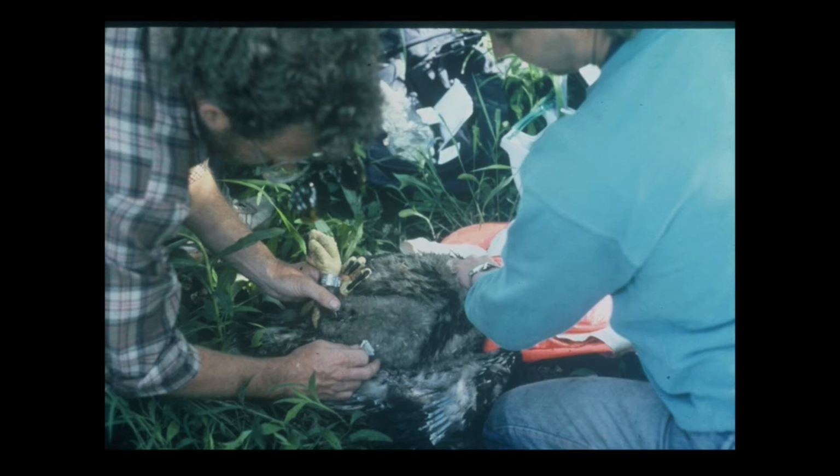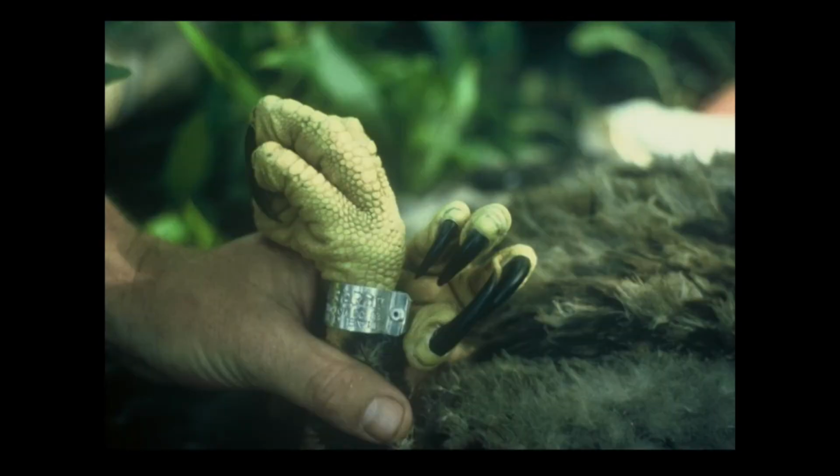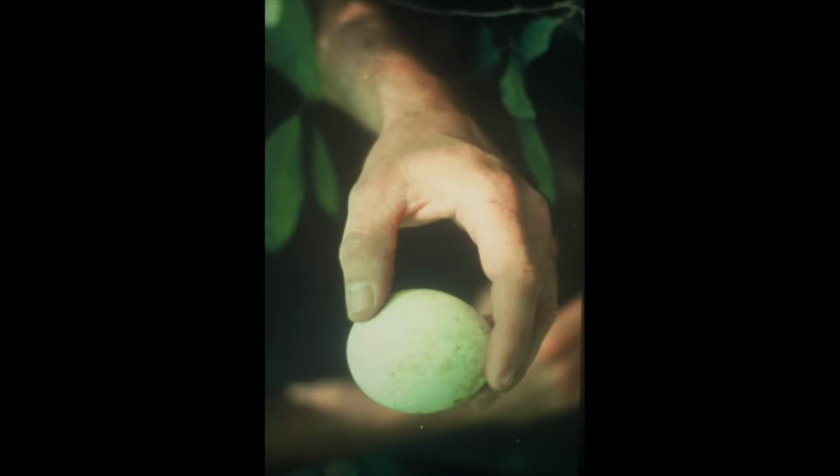They would do some blood samples, study how much contamination, what chemicals were found within those blood samples. They would take feather samples. Any of the eaglets that were in the nest would get banded so they'd be able to keep track of where they ended up. And they even studied what they were eating by looking at what leftovers were in the nest. Any unhatched eggs that they found in the nest, they would take out and send out for testing, once again looking to see what kind of chemical contamination was going on with our eagles.